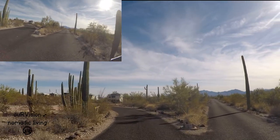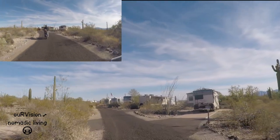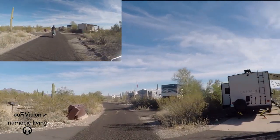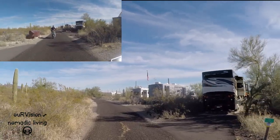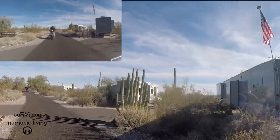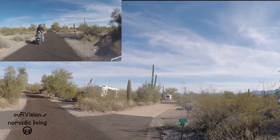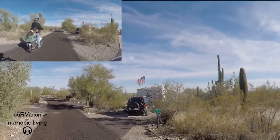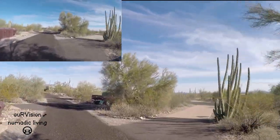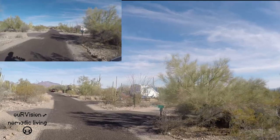Hey, let's ride through here, then we'll come back the other way. Ride back below the trailer. This kind of shows the sights, you know.